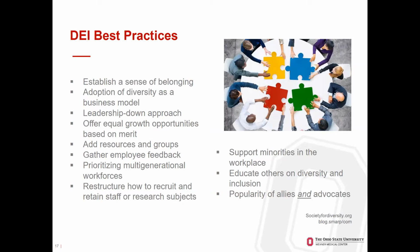Prioritizing multi-generational workforces. I recently was reading an article where we are the most diverse workforce by age. We technically have 3 generations all working simultaneously. That would be the baby boomers, the millennials, and Gen Z. So it creates a very different dynamic than has been in the workplace previously.